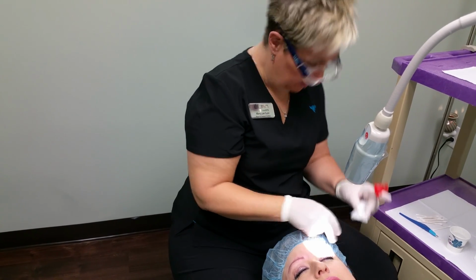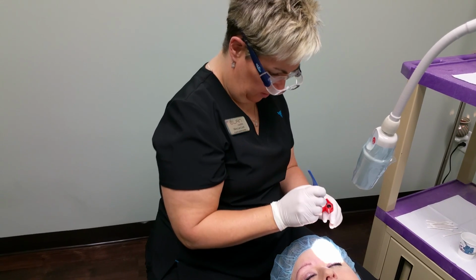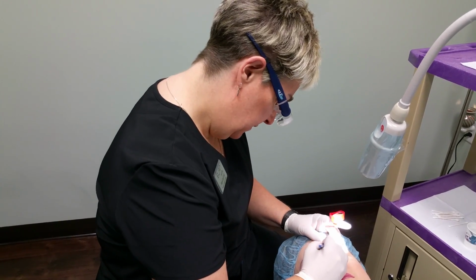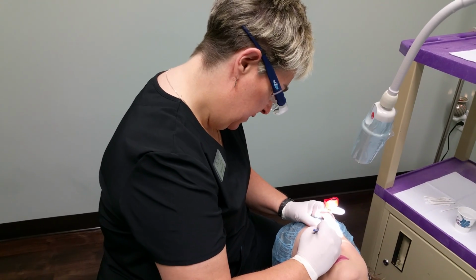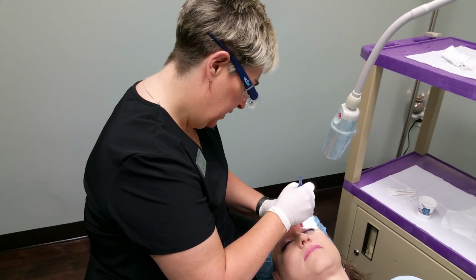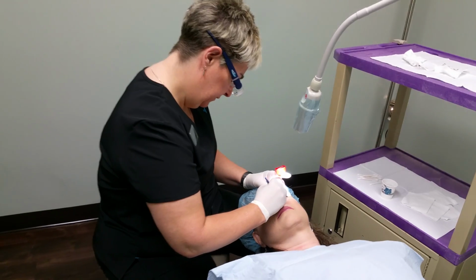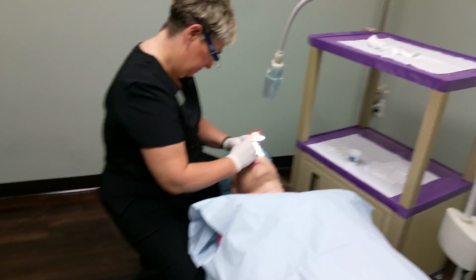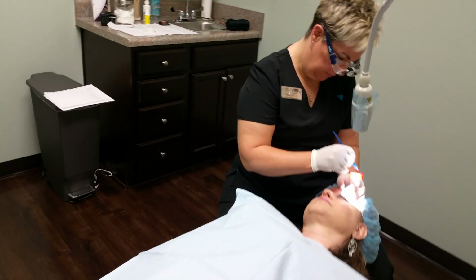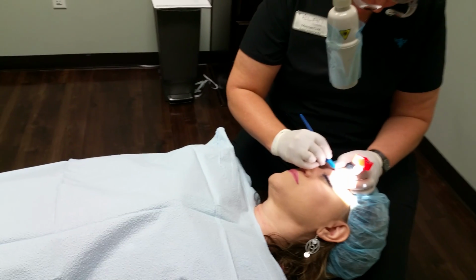So by the time we use a couple different numb creams, this really is easily tolerated. Yeah, and you can tell the difference from where you started as well. And there is a good bit of artistry with any tattooing. And every set of eyebrows, of course, is different. Not only color, but shape and size.